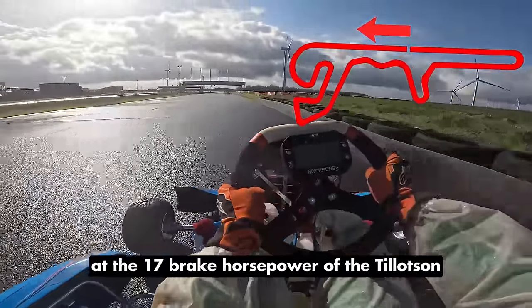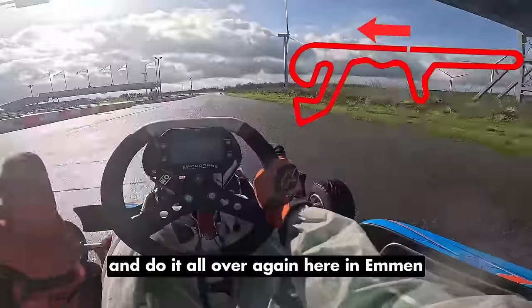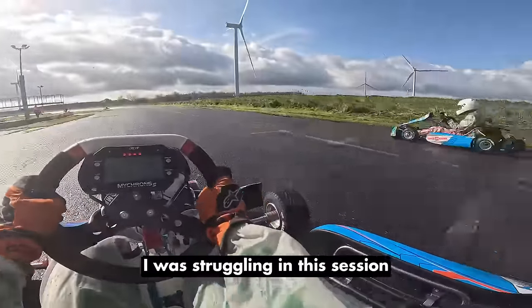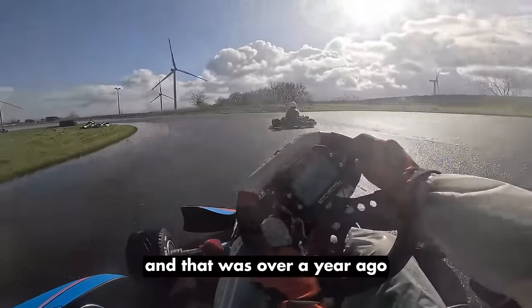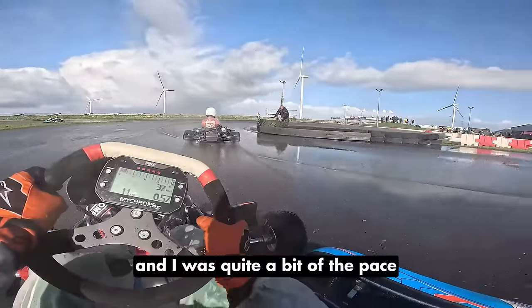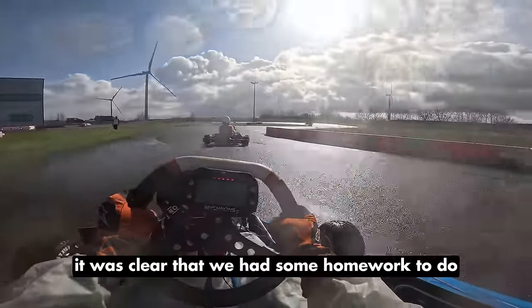Let the 17 brake horsepower of the Tillotson T4 engine carry you to top speed and do it all over again here in Emmen. I'm going to be completely honest with you. I was struggling in this session. I had only driven a T4 in the wet once, and that was over a year ago, so I had some trouble with finding the correct braking points and lines, and I was quite a bit off the pace, a few tenths at least. It was clear that we had some homework to do.